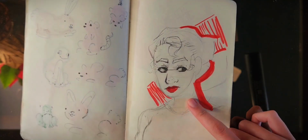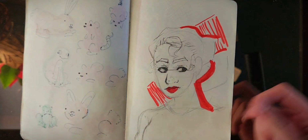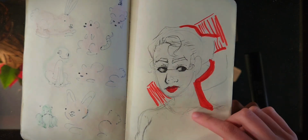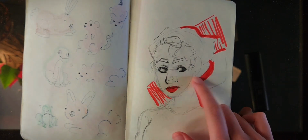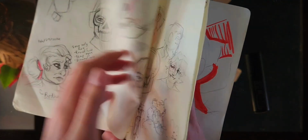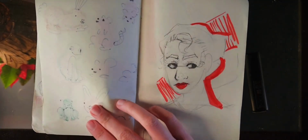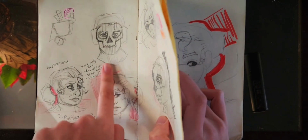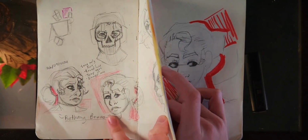Here's more Bethany. Again, I was using those watercolor brush pens to make her stand out. There's something about her eyes that I don't like in this one as much as I did in this one. There's something about her that doesn't fit. And I think it's probably the proportions of eye to nose to mouth.